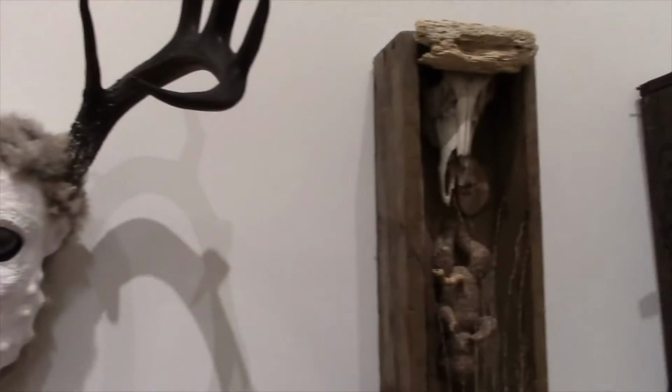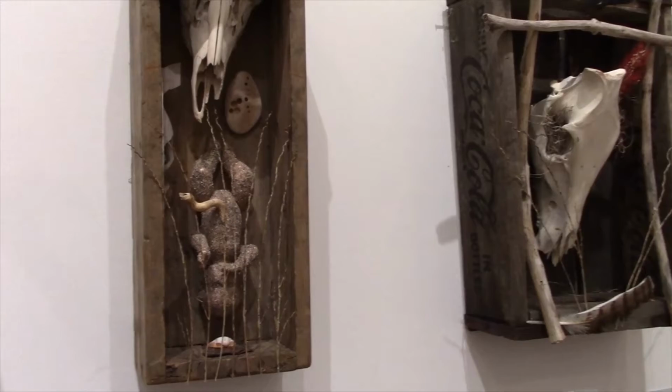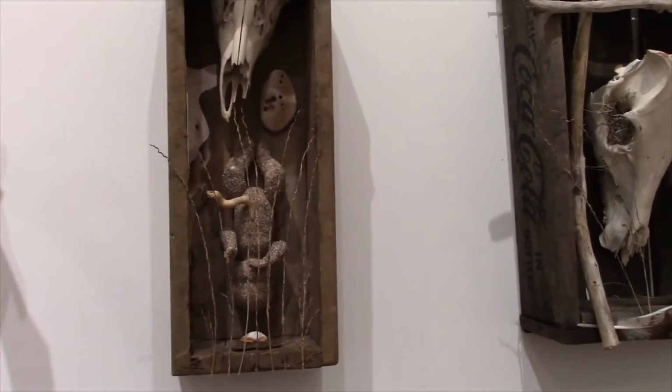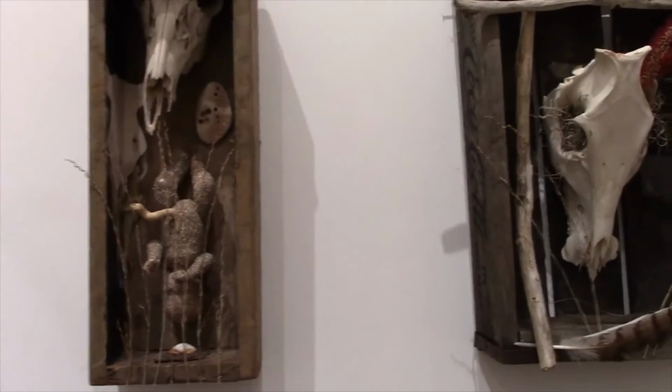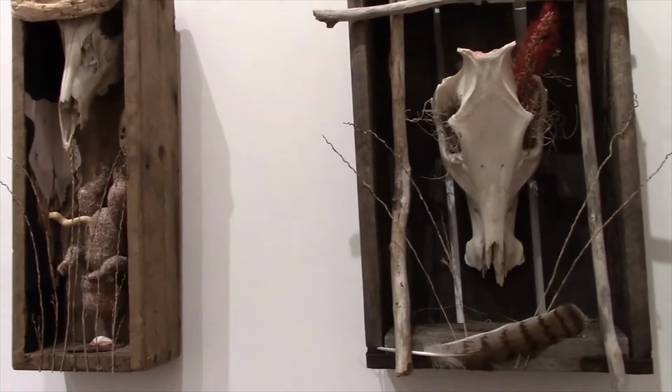And the next two pieces are by Sarah Wisely Crowley. First one is Birth to Death. Second one is After Georgia. They both have deer skulls, natural and found object assemblage.